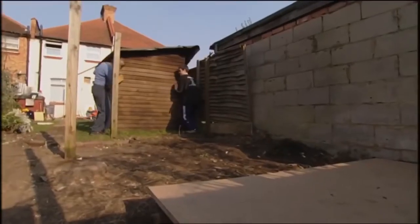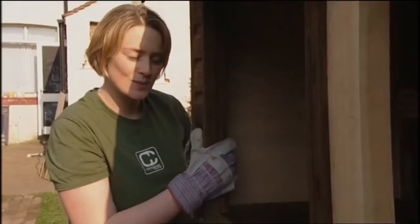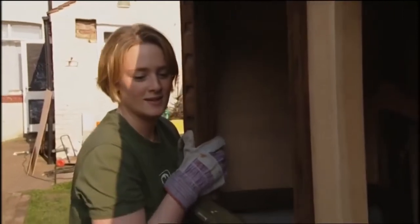Luckily for us, Lisa's sister Suzanne has turned up again just in time to help lug the shed into its new position. She only popped in for a cup of tea.